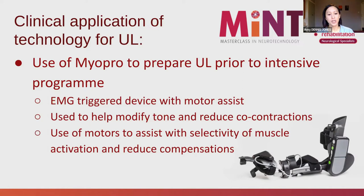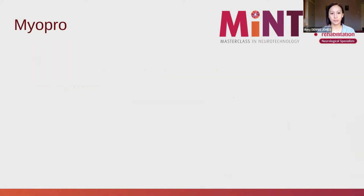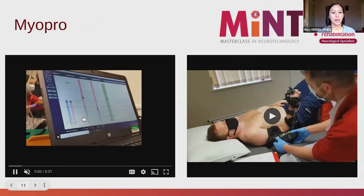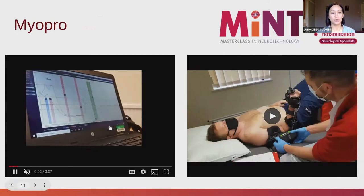And because of the EMG, it gives people lots of feedback on what their tone is actually doing, to see if they can work on modifying their tone and reducing the co-contractions, and boost their EMG signals. And then the motors will assist with the selectivity of that movement. So I'll play these. I'll just loop them around.